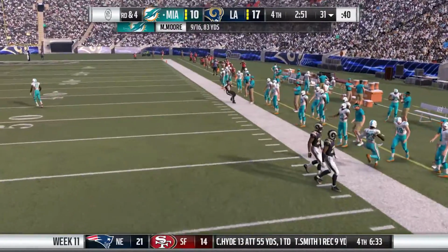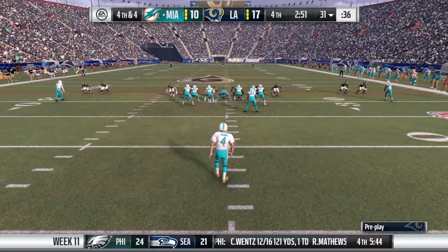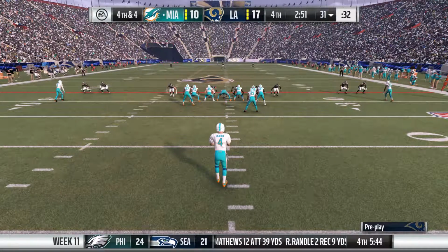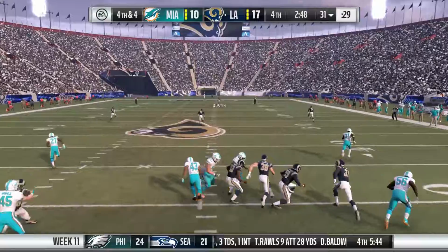And that is incomplete. He was trying to get it to Ajayi there out of the backfield. And that's going to make it 4th down. I'm not sure we could spot any tendency here on this 3rd down. They could have run it or passed it. Either one was available. They chose to try and get it through the air, but they were unsuccessful.